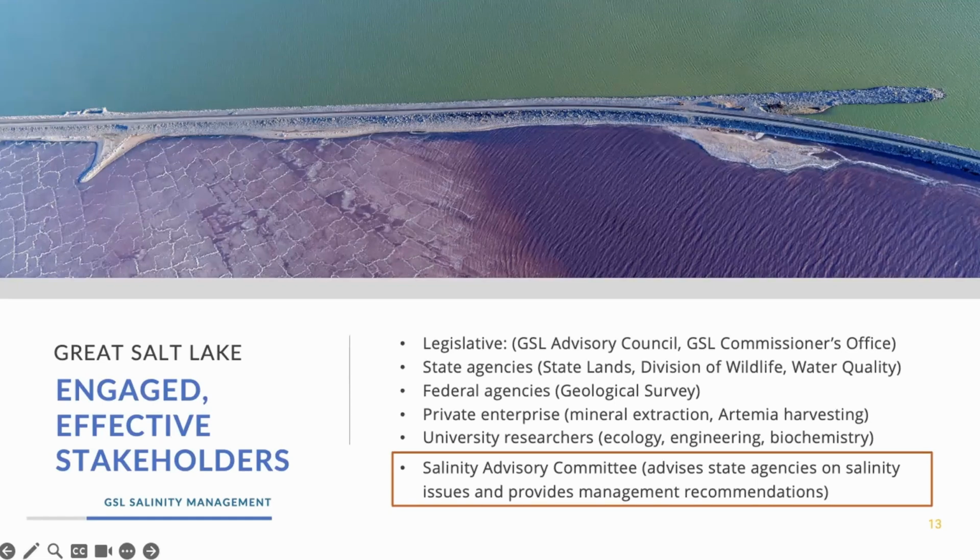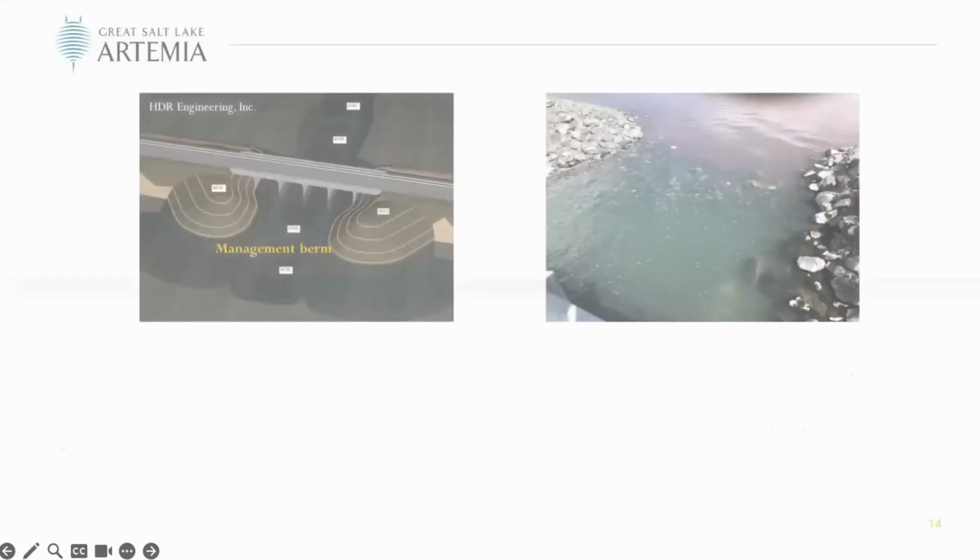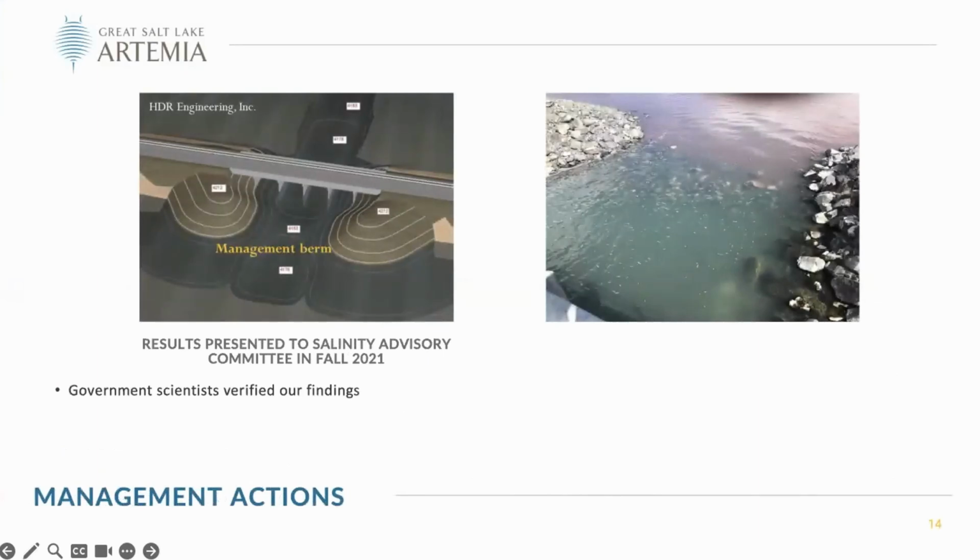And what this means is that we had a place to bring our concerns about salinity and salt movement that we had found. And so we did so. In the fall of 2021, we brought these results to the Salinity Advisory Committee, and they hadn't noticed this change in the lake. We were the first ones to have seen it, and so this interested them, and they wanted it verified, and so they asked their government scientists to verify our findings using their own data set, and they found the same result as we did.